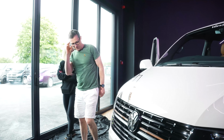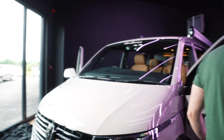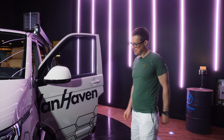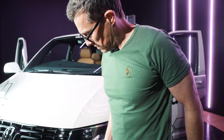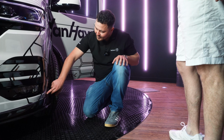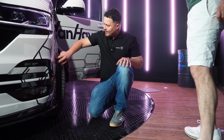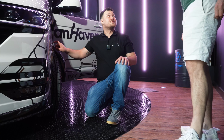We've redone, obviously, all the front end, completely redone. And then this is our own custom design carbon fibre kit. So all of this here is a full carbon fibre kit that we've then done a colour blend on, the carbon fibre up round into the wheel arches. Is that carbon fibre on the wheel arches? That's carbon fibre, isn't it? Okay, that's good.